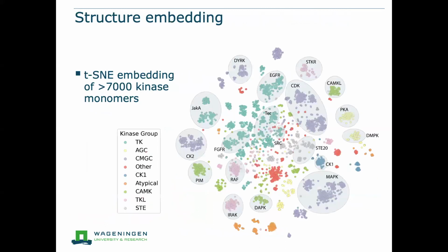Well, we showed that this worked, for example, by doing a t-SNE embedding of a large number of kinases, and these nicely cluster into the families that you would expect. And they do this better than based on sequence, so this helps.